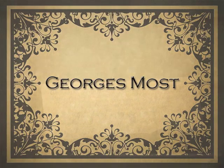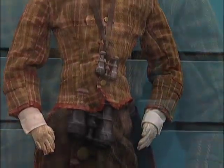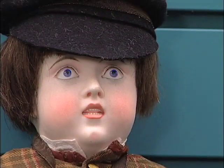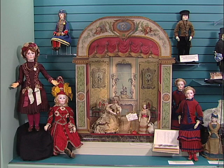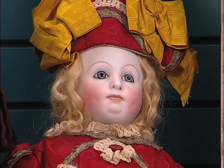George Most. Very rare doll. This boy has an open closed mouth with two sets of teeth and a tongue tip. He looks like he's stepped right out of a Dickens story. But there you see that wonderful face. We were so blessed in this special exhibit to have two dolls created by George Most. Note this model with her wonderful little dimples in her cheeks.